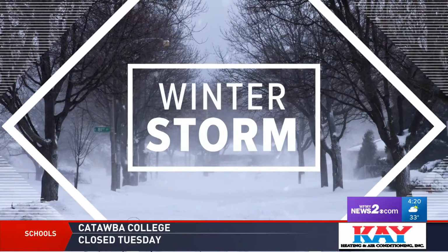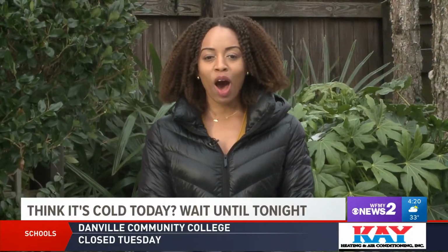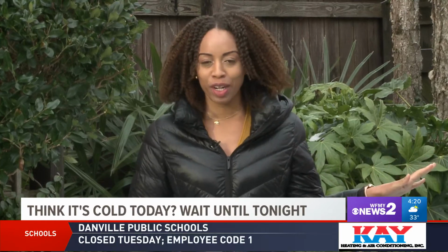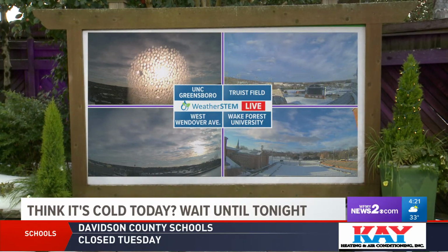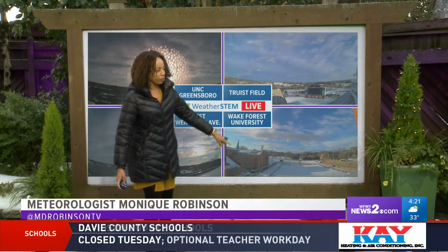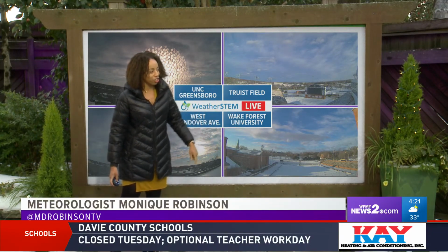Oh, what a 48 hours it has been. I mean, just a couple of days ago, our roads did not look like this. White did not just blanket anywhere across the area like it does right now. Taking a look across the Triad on our wonderful Skycam views, you can see Truist Field, Wake Forest University, that field blanketed in white. Not even a single soul has touched it, just white out there.